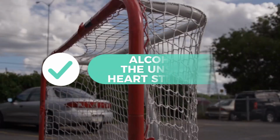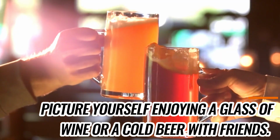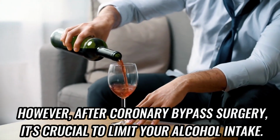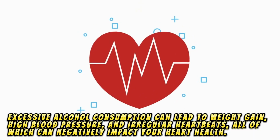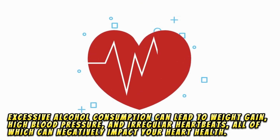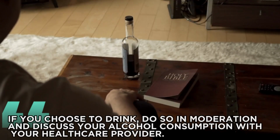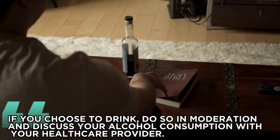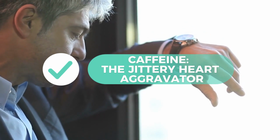8. Alcohol, the unseen heart stressor. Picture yourself enjoying a glass of wine or a cold beer with friends. However, after coronary bypass surgery, it's crucial to limit your alcohol intake. Excessive alcohol consumption can lead to weight gain, high blood pressure, and irregular heartbeats, all of which can negatively impact your heart health. If you choose to drink, do so in moderation and discuss your alcohol consumption with your healthcare provider.